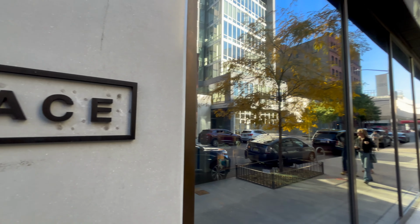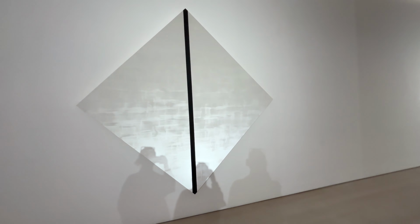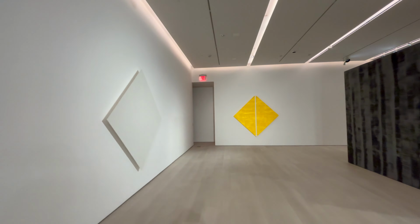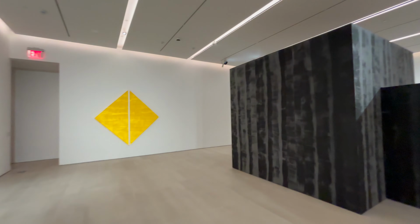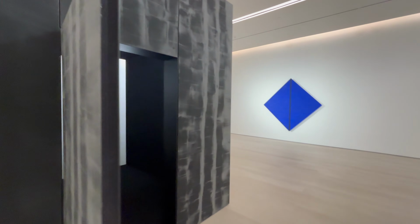Now on to Pace. This is a huge gallery and office space. It was so big in here that there was an elevator. First up is the exhibition on Mary Corse, and her work has to do with light. And when you walk around her paintings, they actually end up changing. You end up making shadows in the paintings. And the way that she's able to create this is because she uses minuscule glass beads.